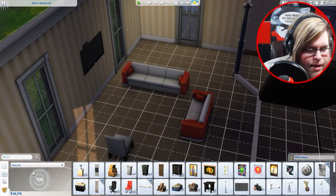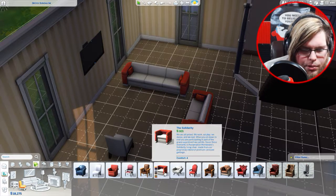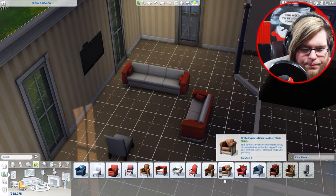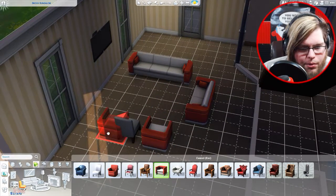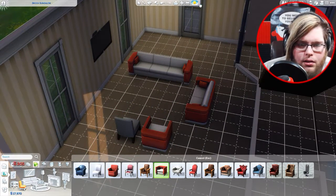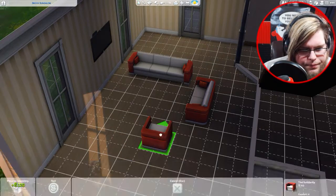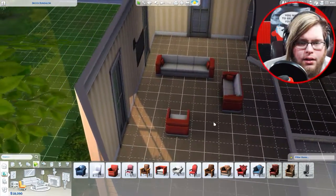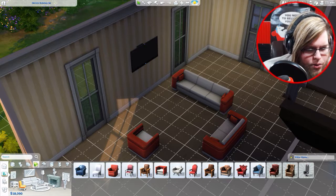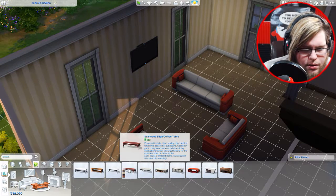Excellent. We may even sell that and buy something a little more towards it. Even though it has a lower comfort, it looks more like what we're going for. Well, it has a higher comfort than this, but not than that other lounge chair. So here we go. Let's put a nice little coffee table.